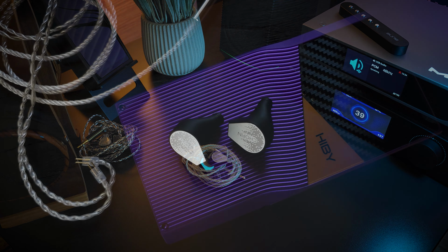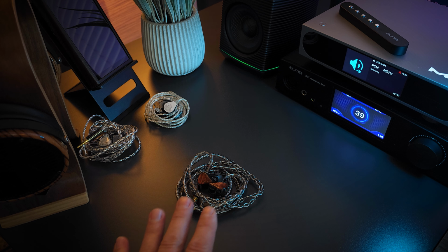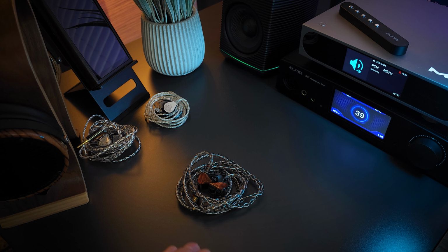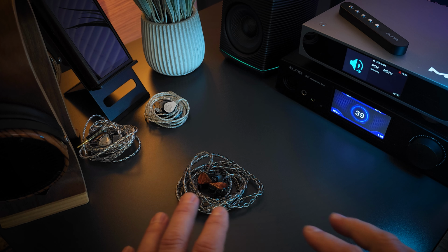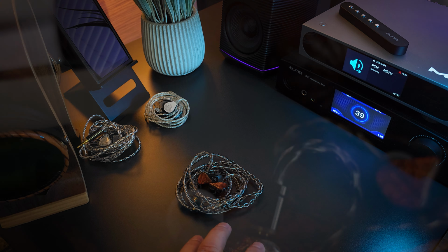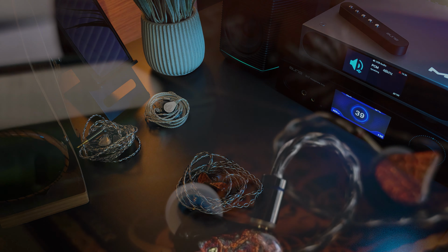All right, moving on to our next IEM, we have the AFU Performer 5. And this is my other favorite IEM at the $200 price point. And it's currently marked down from $220 to $176. But this IEM held the #1 spot for quite a while before the Chopin came along. So yes, this IEM has been out for a while, but it's still very relevant, and for this price is still a very good value.